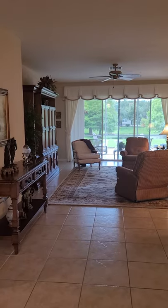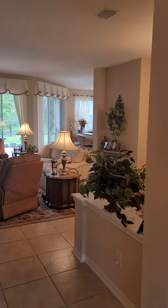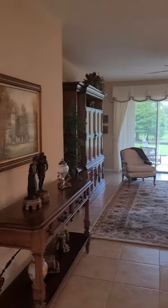Beautiful view back there from the sliders. There are no rear neighbors for this home, just a pond view, no direct rear neighbors.